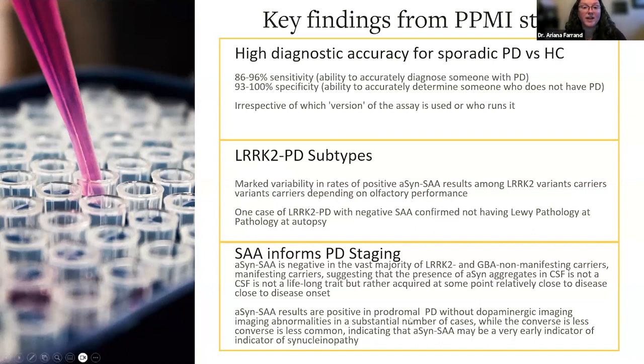There's also, we know that SAA can inform PD staging. When the SAA is negative, we see that it's negative in the vast majority of non-manifesting carriers. So patients that have these risk factors but don't yet have Parkinson's disease do not have SAA positivity. And that suggests that the presence of synuclein aggregates in cerebrospinal fluid is not a lifelong trait, but that it's acquired at some point relatively close to disease onset, which is an important point.